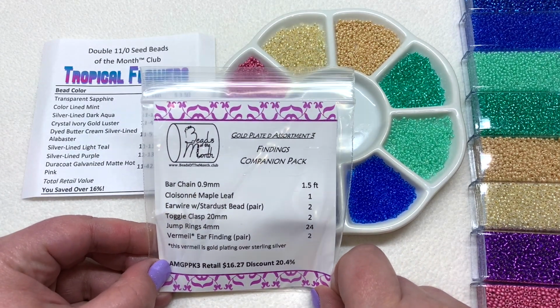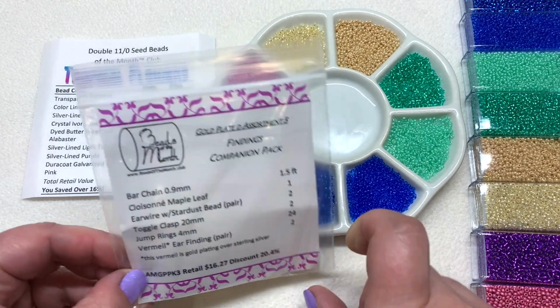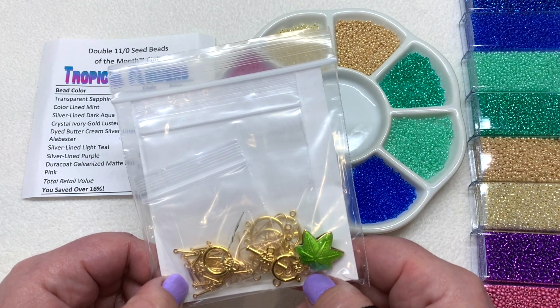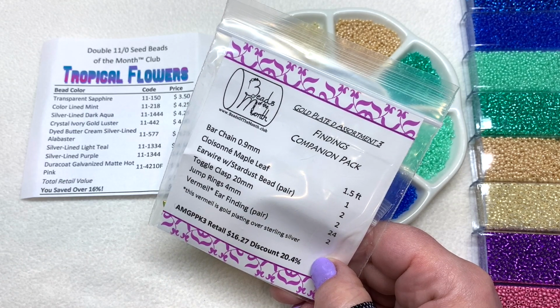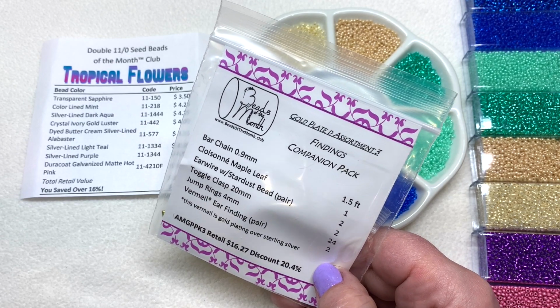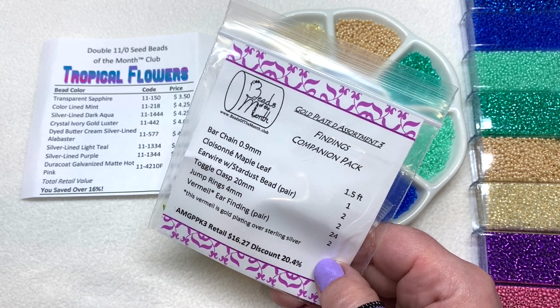Findings Companion Pack. It looks like the color of our findings this month is going to be gold. And here's a little sneak peek for you. I'm seeing some type of a maybe enameled leaf component there. The tone of the metal findings changes every month, so you'll also build up a nice selection of those over time. And these are always very high quality components to match the quality of the beads. So I've consistently been really happy with what they've sent.